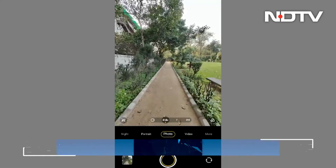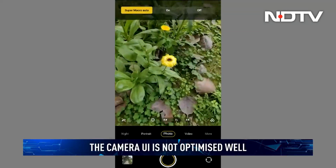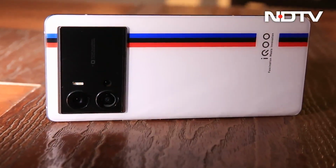We also notice some glitches when switching from primary to ultrawide lens, and also as soon as you start moving close to a subject, the camera suddenly moves to another lens abruptly. The camera experience is still a mixed bag for us, and iQOO needs to push updates to fix these problems.